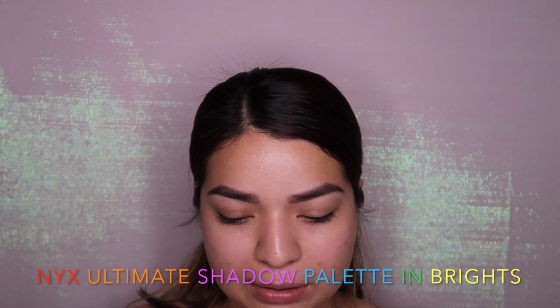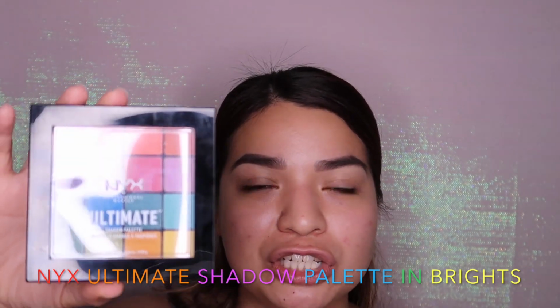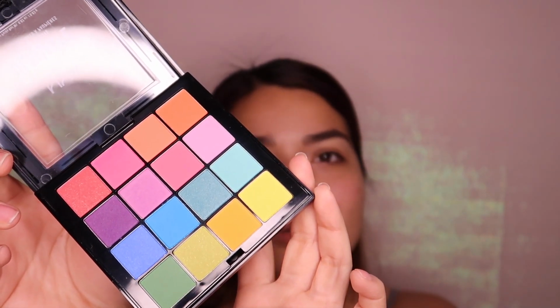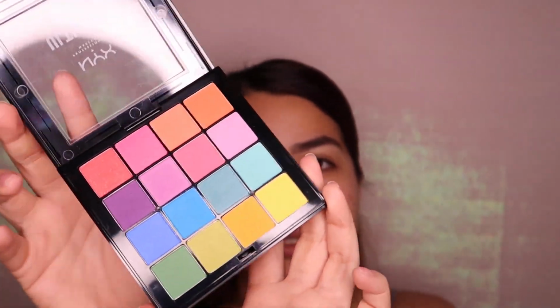But actually, while I was at Ulta, I saw that they had this really colorful NYX palette. It's called the NYX Ultimate Shadow Palette. This is the Brights edition. So here is the packaging of it. You can see it has all the colors of the rainbow. What's nice is that it came with one of these little plastic covers for your eyeshadow so that hopefully they don't break and get powdery everywhere. Look at all of those colors. I'm going to use all of these colors for different color tutorials coming up.